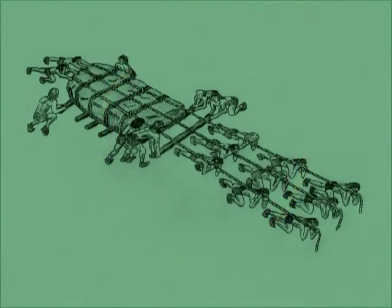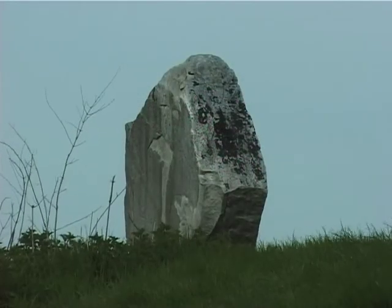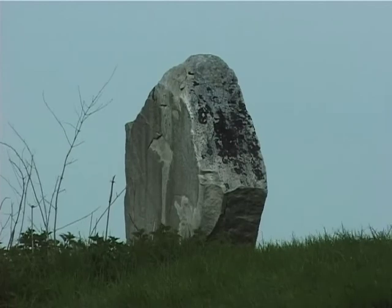Following on from the construction of the bank and ditch, between 160 and 180 grey weather, or sarsen stones, were carefully positioned within the newly formed circle. The stones, weighing anything from 20 to 60 tons, would have been hauled on rollers from the nearby Marlborough Downs, and then levered into specially dug sockets in precise locations.